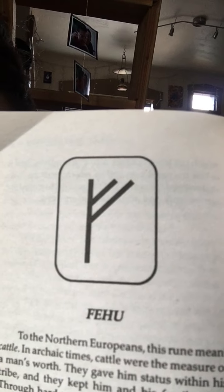I'm going to hold up a book. So Fehu, which is about wealth and cattle. Well, mobile wealth, which was associated with cattle back in the day. If you've learned a little bit about the history of money, it wasn't always associated with coins or metal, and before that it had a lot to do with cattle, and people were using cattle as a way to symbolize this exchange of energy.